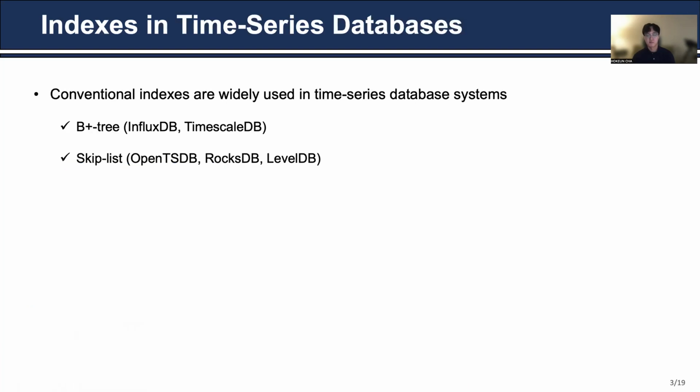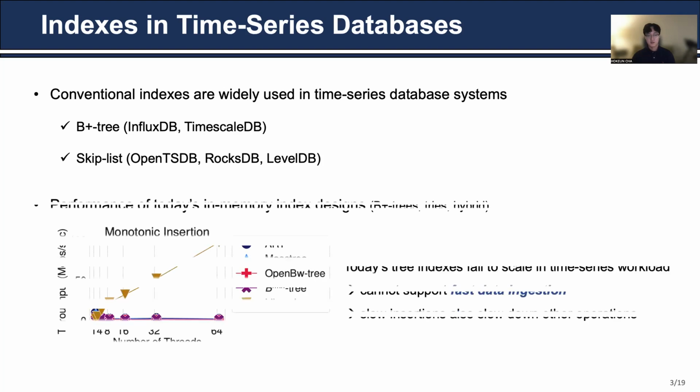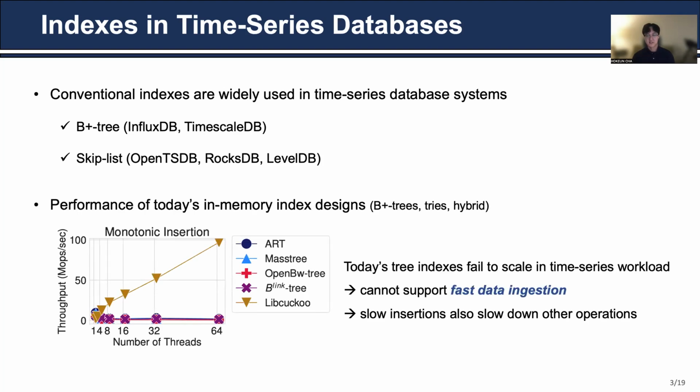However, indexes have not received such attention. Conventional indexes are still widely used in time series databases. So we did an experiment to see if today's main memory index designs are actually suitable for the time series workload. And this figure shows the throughput of the indexes with an increasing number of threads under monotonic insertion. To our surprise, none of them scales except for a hash index.